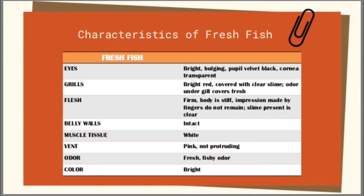Next is the belly walls. Belly walls should be intact. Next is the muscle tissue. Muscle tissue should be white. Next is the vent. The vent should be pink, not protruding. Next is the odor. The odor should be fresh, not a fishy odor. Lastly is the color. The color should be bright.